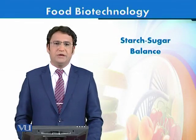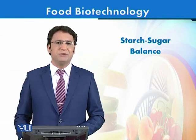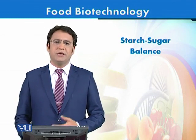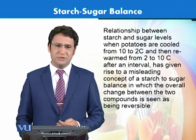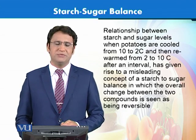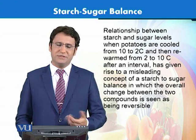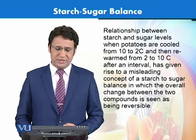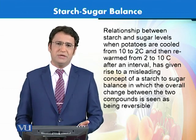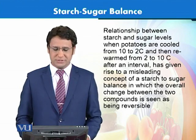Now we would look at starch-sugar balance. This is another similar concept where we look at the chemistry and relative proportion of starches and sugar that are present within these tubers. And as you know, this balance would have an impact on the overall quality of these tubers, suitable for different food applications or other applications in industry of these starches.